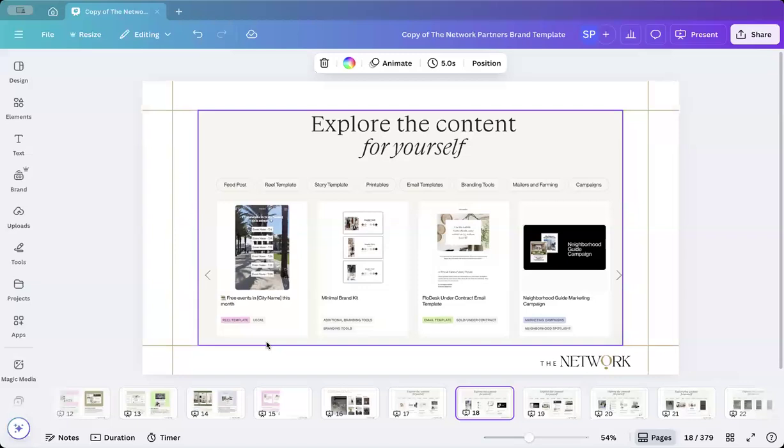Then it also shows you some things. Everything at the bottom is tagged. So like this one says a real template and local. So if you're looking for something to showcase your local events that are happening, this is a great one. And it's already set up as a reel. It says free events in, you put your city name, this month. And then here's 6 events and dates. I mean, it couldn't be simpler. So they've got all those set up for you.